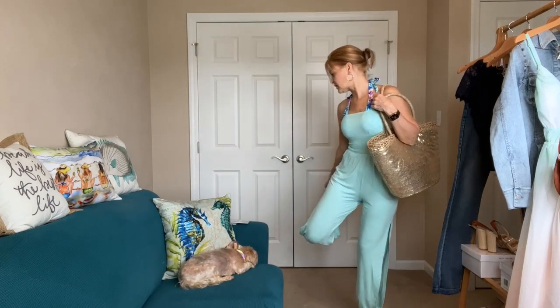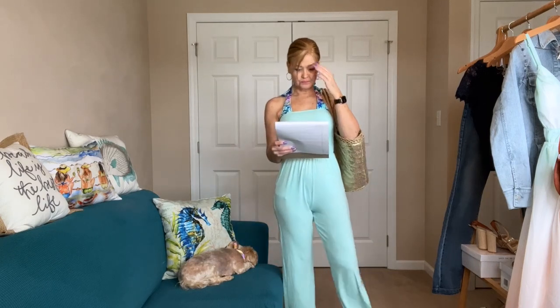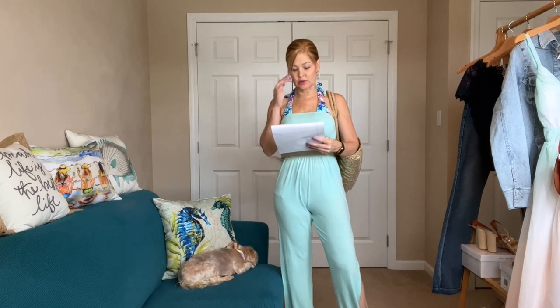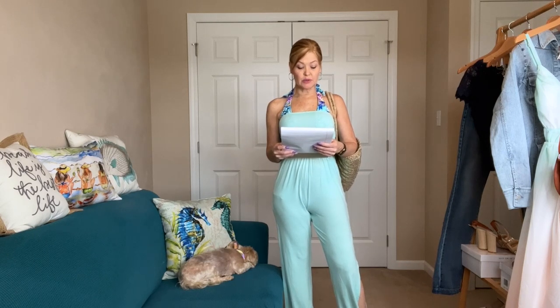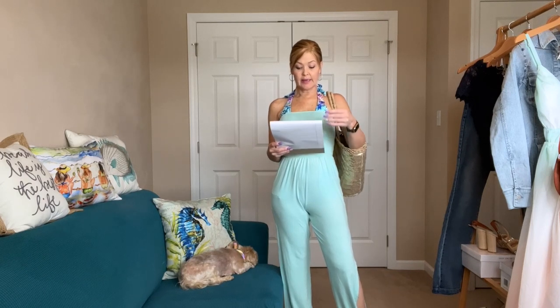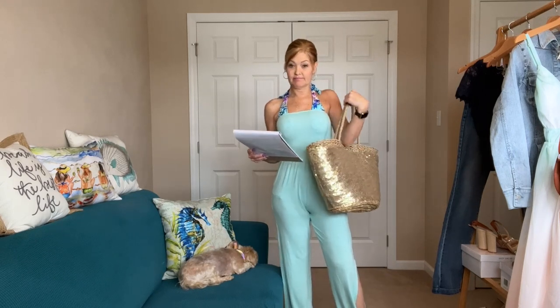All right, let's talk about pricing a little bit here. So the shell detail slide sandals are only $36. The smocked side slit jumpsuit, $49. And this sequin and straw tote is $59.